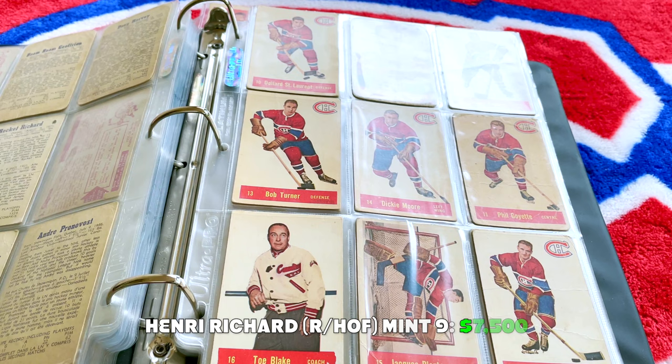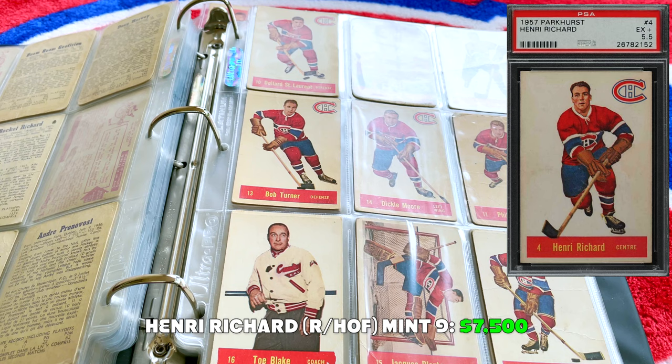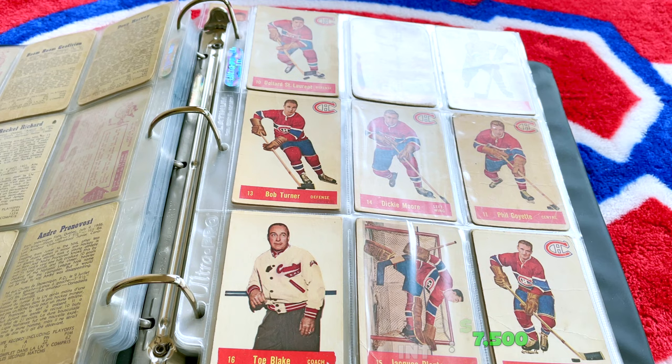The rookie card in this set would be the Frank Mahovlich and the Henri Richard. I think the Henri Richard is probably the one worth the most at $7,500 for a Mint 9. Although these prices are probably all over the place now, so I'm just going based on PSA's last guidance on that. Very cool. And number eight would be the 1940-41 OPC.